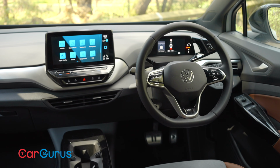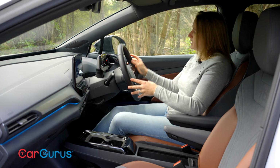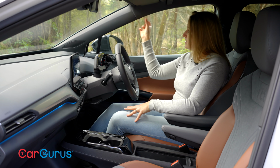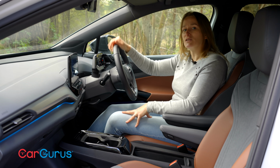It's nice and spacious and comfortable up here as well. Even somebody with really long legs is going to be able to find a good driving position because there's plenty of adjustability. Visibility is decent as well, although I have to say these A-pillars are very thick and they're very raked back. It's almost quite coupe-like, and you get this very high sill, so there's not as much light coming in as you might think.